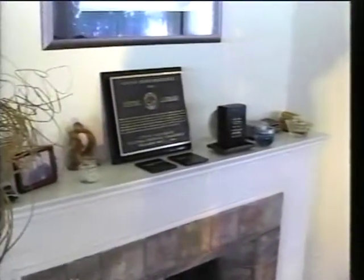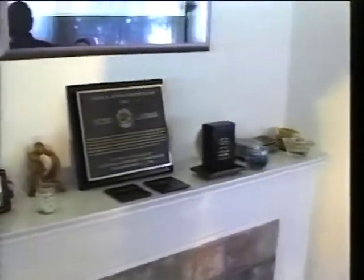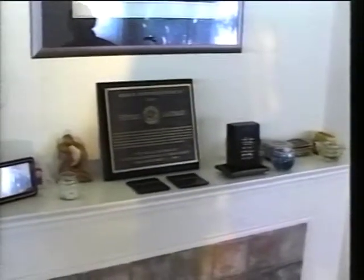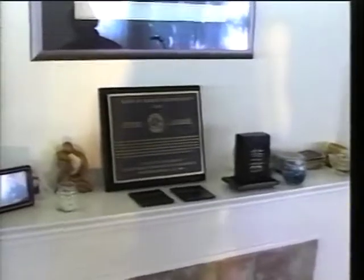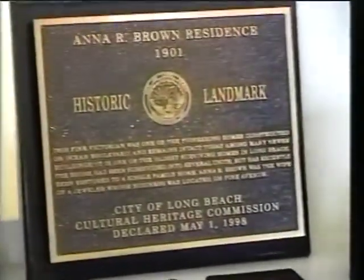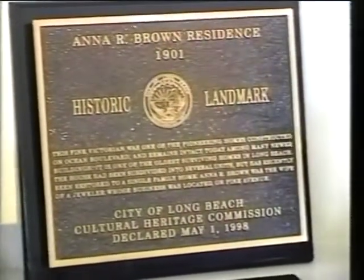In the living room, there is a study, multi-purpose studio office that I've converted. We'll get there shortly. Oh, I see the Anna M. R. Brown residence. Here's that the original owner? That's the plaque for the historic designation. Anna Brown was the original owner. It was built for her by her husband, who was a jeweler on Pine Avenue in 1901. I guess it's been 7 years now. 1990 is when the declaration occurred.